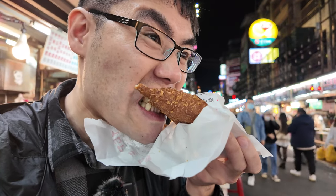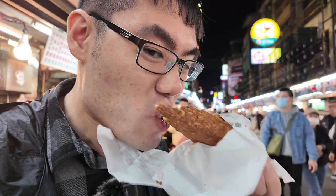Okay. It is good. Oily but good. A lot of mayonnaise, fried dough. The ham was good. Didn't really get to taste anything else though, so I'm gonna have to tell you more as I eat along. Chewy too.